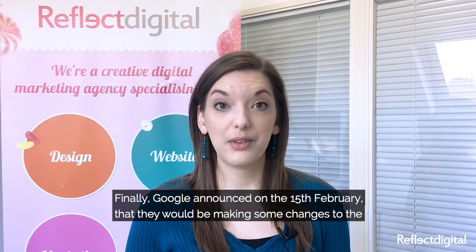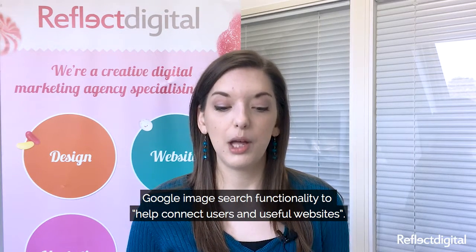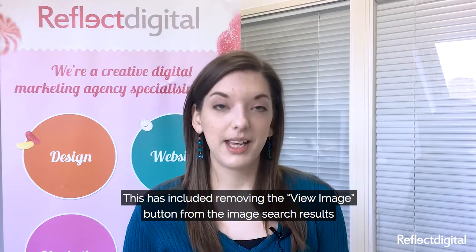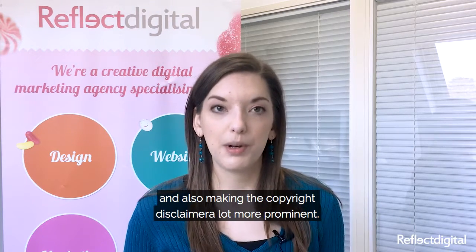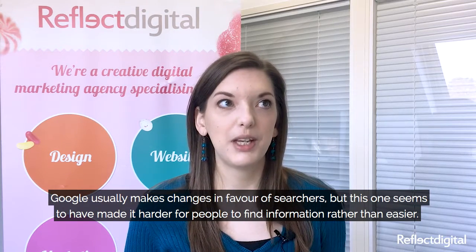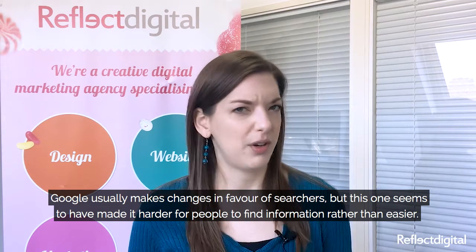Finally, Google announced on the 15th of February that they will be making some changes to the Google image search functionality to help connect users and useful websites. This has included removing the View Image button from the image search results and also making the copyright disclaimer a lot more prominent. Google usually makes changes in favour of searchers, but this one seems to have made it harder for people to find information rather than easier.